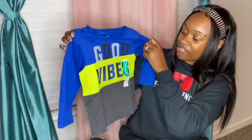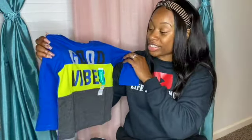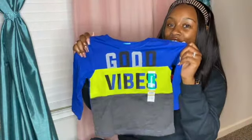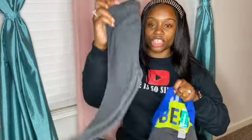This one says good vibes. I absolutely love it because y'all know we love positive energy over here. No negative Nancy. You understand what I'm saying? But this bright green color, I feel like really will make this shirt stand out, as well as the royal blue. Overall, I really like it. And then I got these joggers to go with it. Super, super cute.